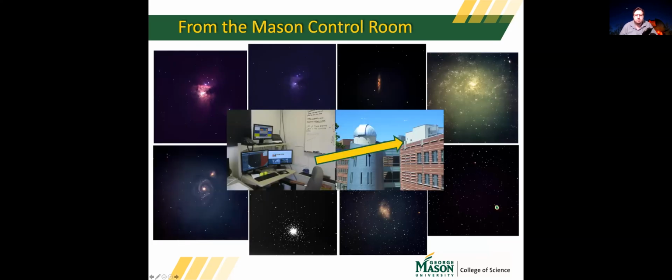Here is a picture of our observatory. It's located on top of Research Hall at the George Mason University Fairfax campus. There's a control room in the building indicated by the arrow where we can control the telescope with a computer. Shown around the perimeter are some of the images that have been taken with our campus telescope, all by students, since the telescope was installed just under 10 years ago.